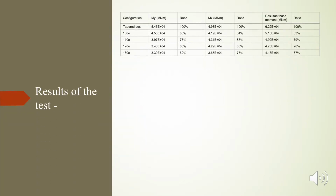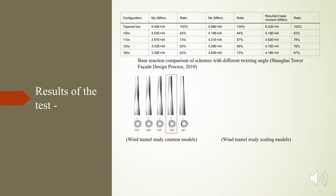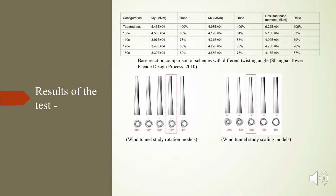To establish the best possible case for reducing these loads, several scenarios were proposed involving rotation at 90 degrees, 120 degrees, 150 degrees, 180 degrees, and 210 degrees, and then scaling of 25%, 40%, 55%, 70%, and 85%. All these scenarios were analyzed against each other and then compared to the base case scenario.